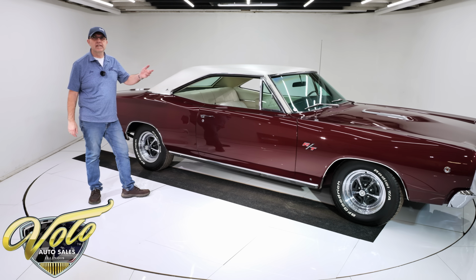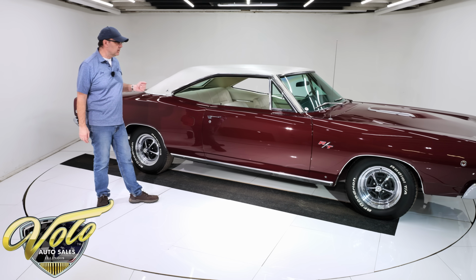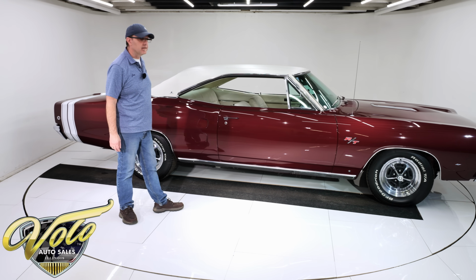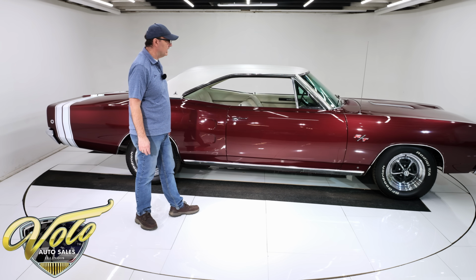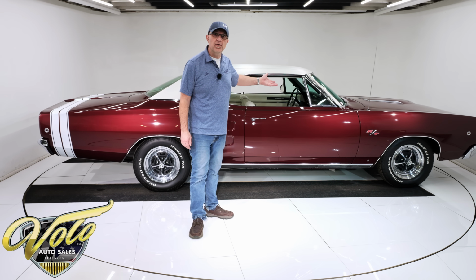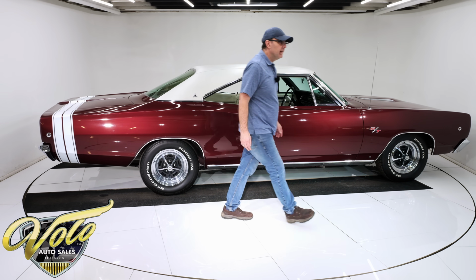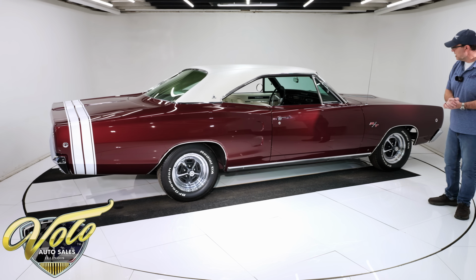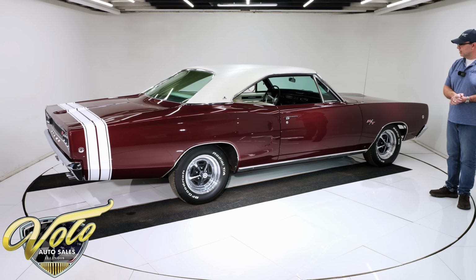Nice sounding dual exhaust with Flowmaster mufflers, the correct tips that I pointed out earlier. The fuel tank has been replaced. That's all nice and clean. You look up at the motor, it's clean. The 727 TorqueFlite automatic is clean. Has the correct 8 3/4 rear end in the back. I think those come with 3.23 gears, the standard gear.